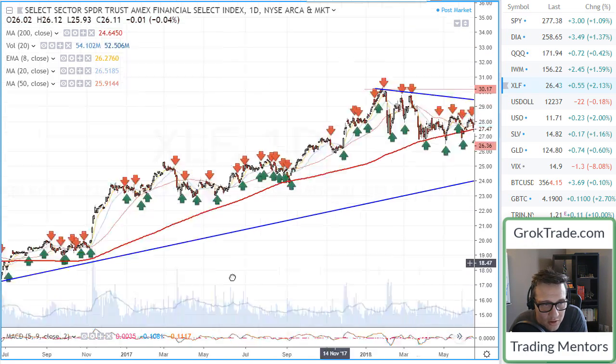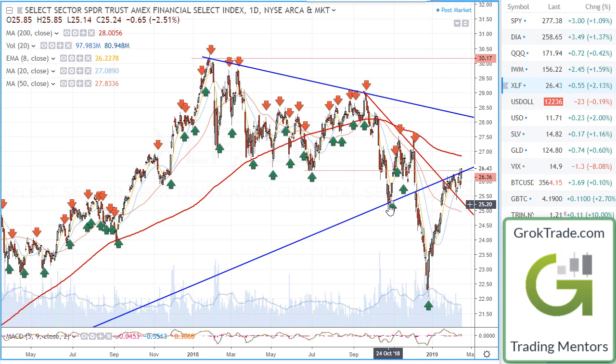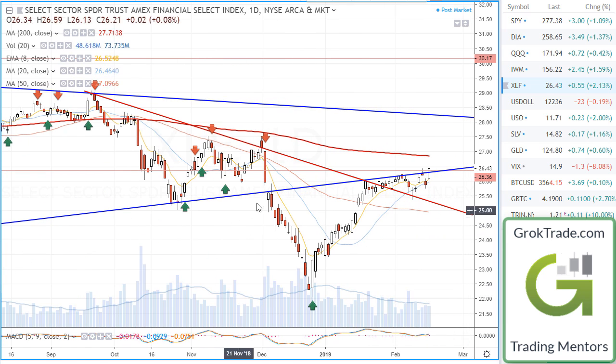That's where it starts. The next major hit is October 24th, 2018, 2 years later. And then it broke down right here. It didn't act as resistance on January 18th, 2019, okay? And then it continues to act as resistance.